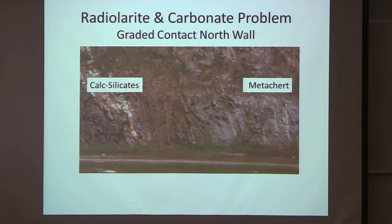And we had a graduated contact. That was interesting, not expected to see. We have calc-silicates, and then you go a little bit more, and then you find yourself in a pure metachert environment. And meanwhile, in here, it kind of goes back and forth. That's interesting.